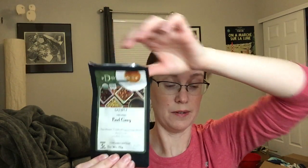And this is the Davidson's Organic Earl Grey. I got this in a Sips by Box. Solid Earl Grey. Lots of bergamot. Just finished it up. I think that's it. Rapid fire. Oh, no, I have a post-it note.